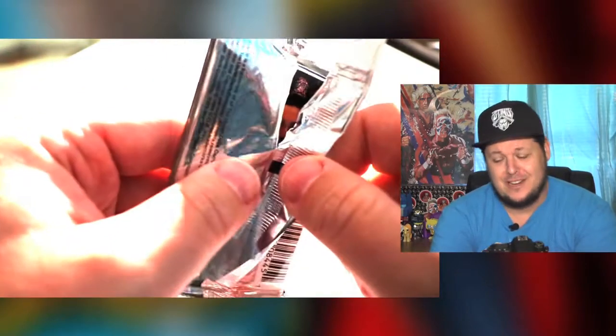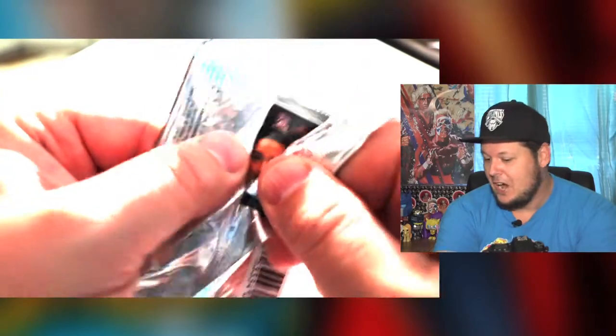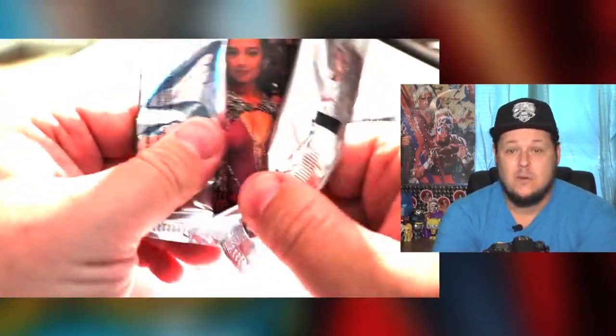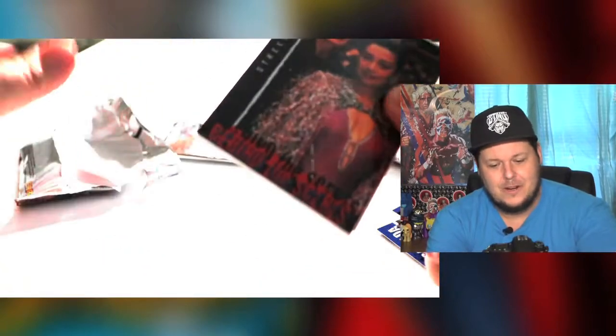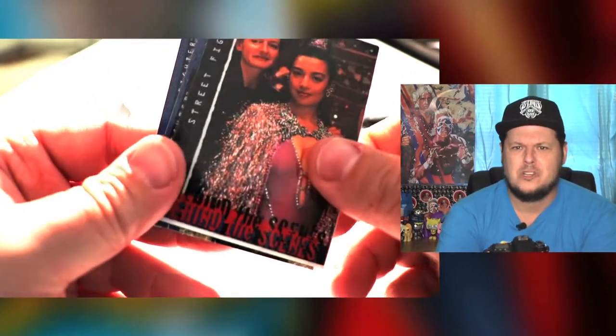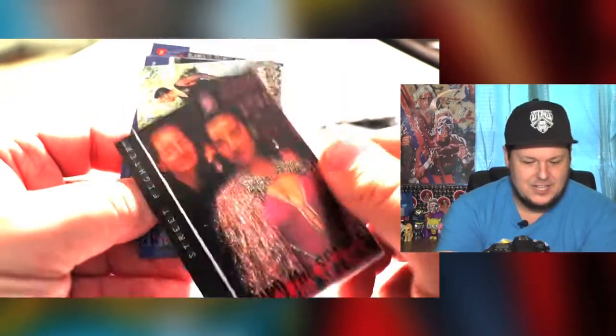These cards are really hard to find and I did pay, can't remember what I paid for. I might have paid $20 for the five pack because once these cards are gone, you're not getting any more. So I figured, you know what? I'm a Street Fighter fan. Why not splurge a little bit, get the cards? I would kind of regret it if I didn't have them in my collection.